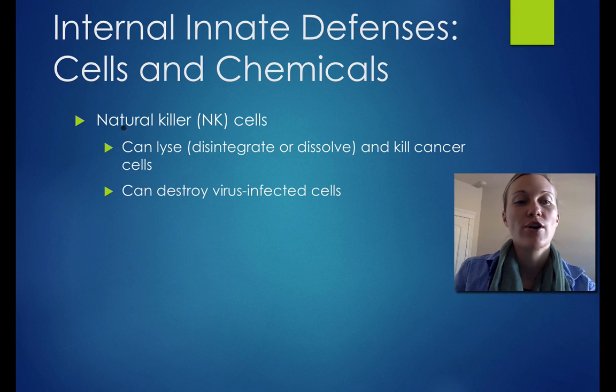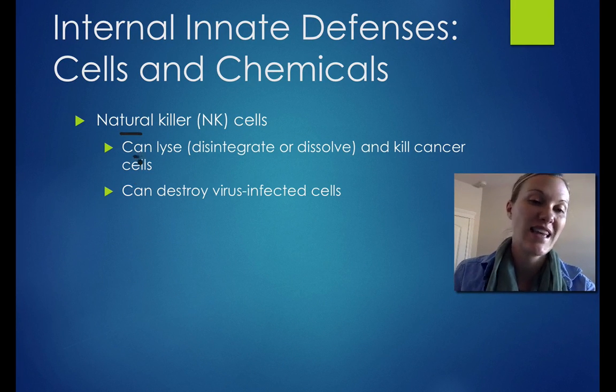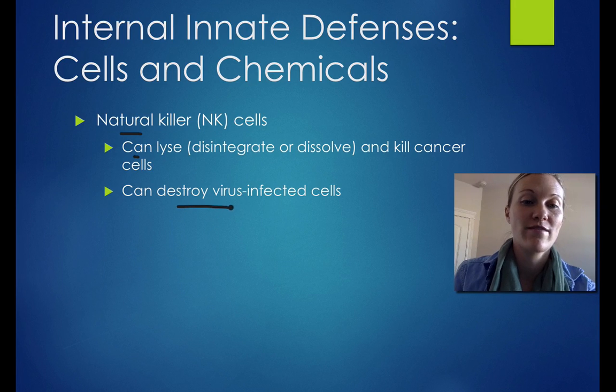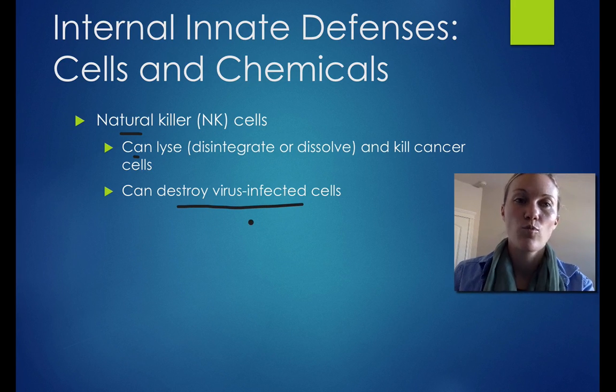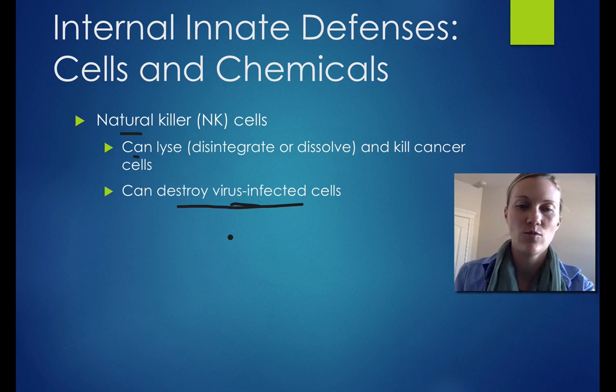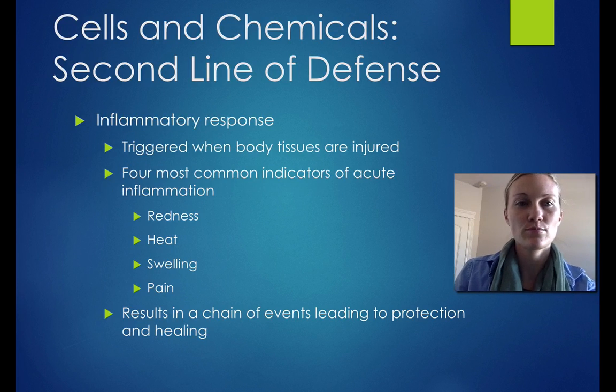So a couple others are natural killer cells. Basically, these can lyse, or disintegrate or dissolve, a cell, and they can kill some cancer cells. They also can destroy virus-infected cells. I'm not going to touch too much on the virus-infected cells until a little bit later, but basically that is what a natural killer cell will do.